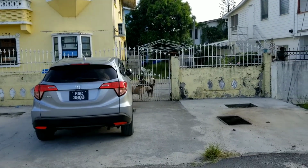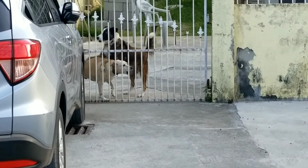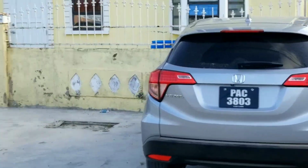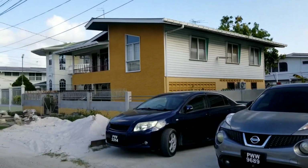Oh, some more dogs. Here they are. Morning. So they're very pet friendly in this neighborhood. Well, actually they're guard dogs as well.